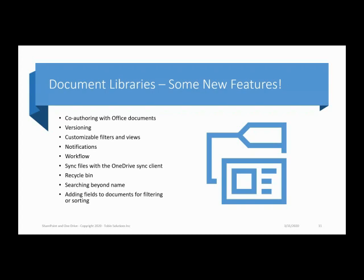And in any list in SharePoint, you can add other fields. And we're going to get into that a little bit. You can think, how could I use that? So let's say you had a document and then you looked at the document. So if we go back, actually, I'll wait. I'm going to add that into the future slide.